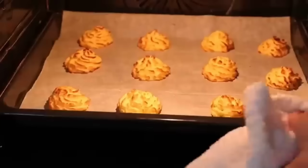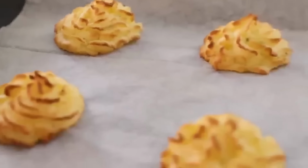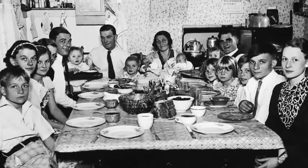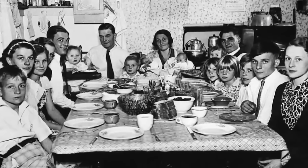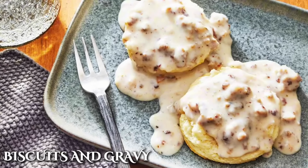You would ideally bake these until they get that golden sunshiny glow, and that is when you know they are done. This recipe really went wild in the South, where almost everybody had gotten in on the Duchess potato craze. Let's talk a little about snacking, shall we?